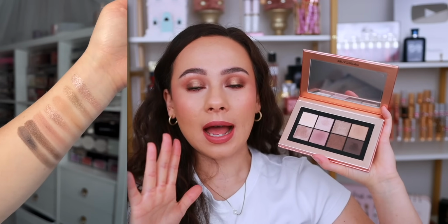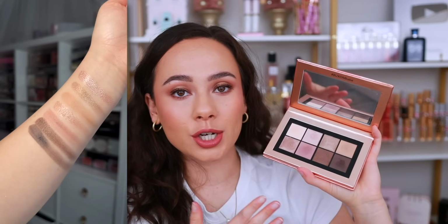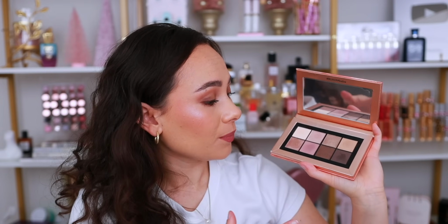I think the shimmers in here, they look like a formula that might have trouble adhering to the eyelid, but these even apply with a brush. You don't have to go in with a finger. The looks you get are really simple. I enjoy this palette.